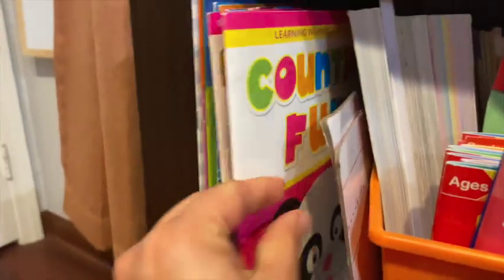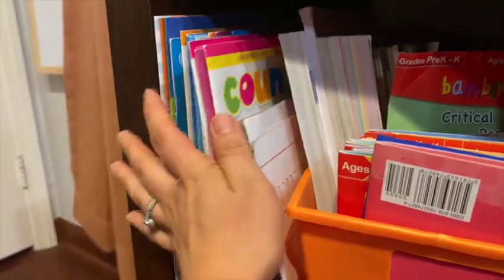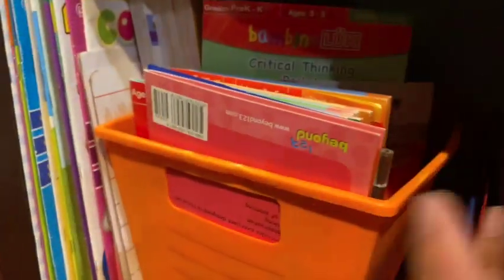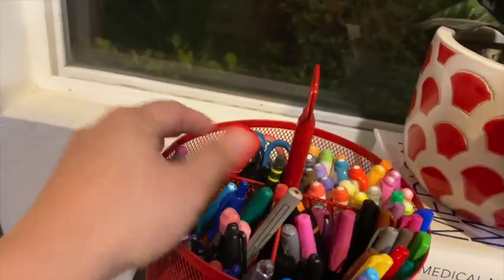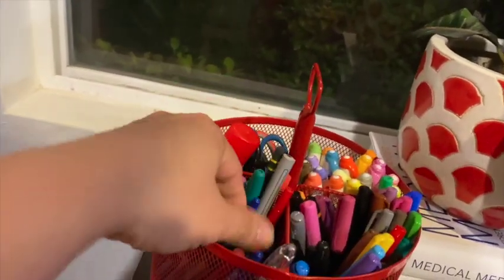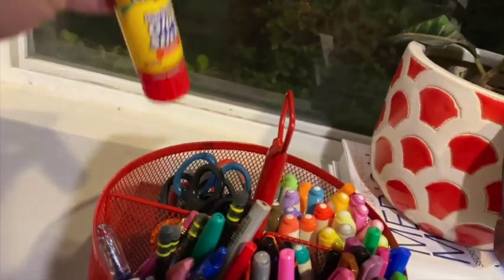Right here, we just have some things for Landon to do. You know, like a whiteboard and some Dollar Tree finds that I bought for Addie, but Landon will get to use as well. We have some of these that we can put things into them so they can trace. We use those a lot. And then we just have our thing of pencils that I need to actually replace a lot of pencils in here, and pens. And then some markers and scissors and one thing of glue.